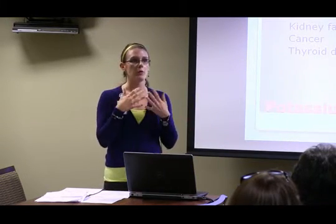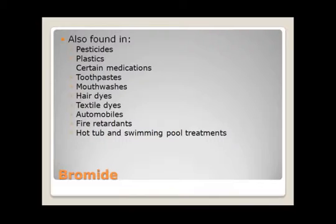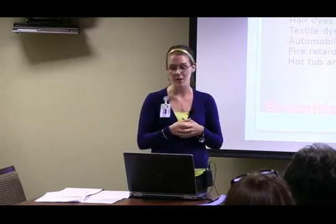So we were wanting to look at, well, is this in our food, is this not? Well, in the United States, they didn't pick up on it quite as fast as other countries did. But there's other things that bromate and bromide can actually be in. So it's not just food items. We're also talking about pesticides, plastics, different medications that you might take can actually have it in there as well. Your toothpaste, your mouthwash, your hair dyes, textile dyes, automobiles, fire retardants, hot tub and swimming pool treatments can all have these things in here. So it's not always about, am I getting it out of food and ingesting it that way? We can still absorb it through many, many other means, and we're still seeing a lot of the toxicity that can be coming from this as well.